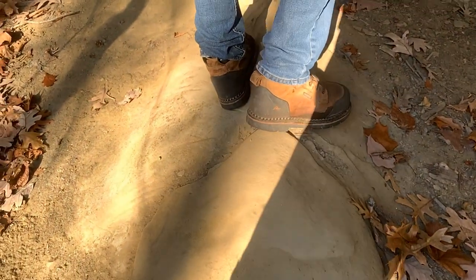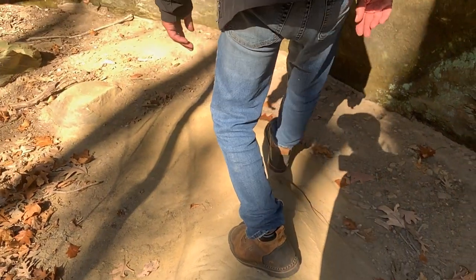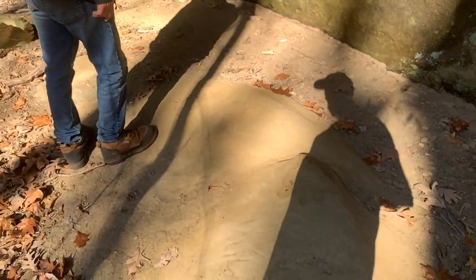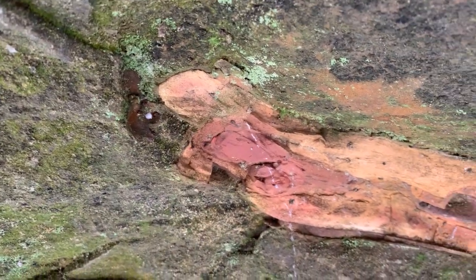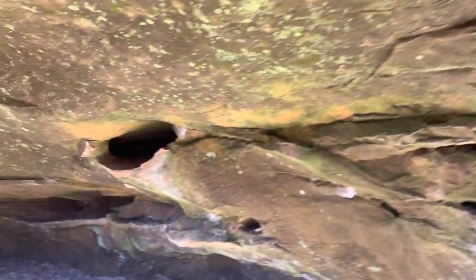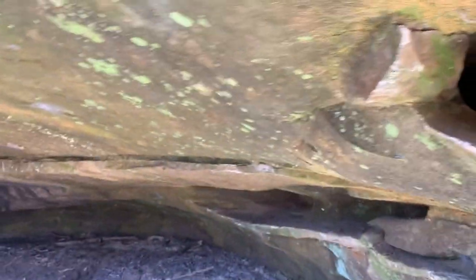Sandstone, guys, look at this. It looks like it'd be like a pile of sand. I said, hey, man, I'm gonna play with the sand right quick, Ron. I come over here, it was hard as a rock, guys. Wow. I bet there's an arrowhead. It washes up in here on occasions. Let's look in here.